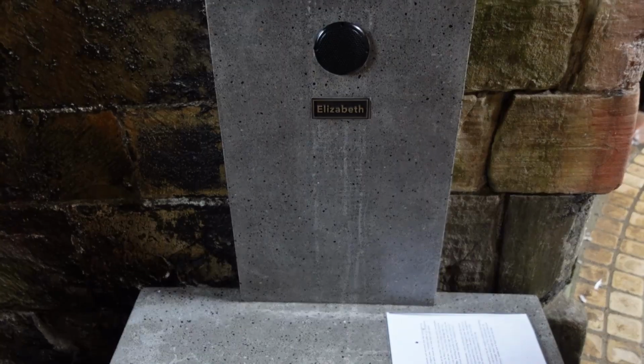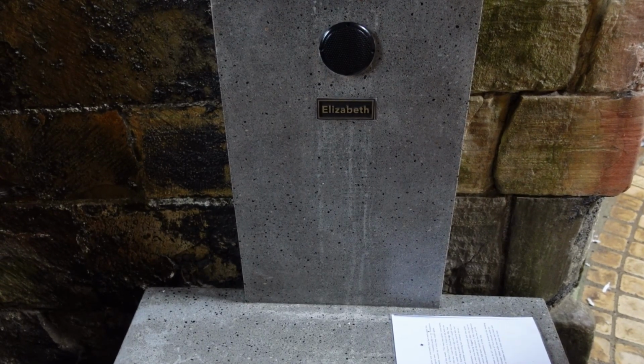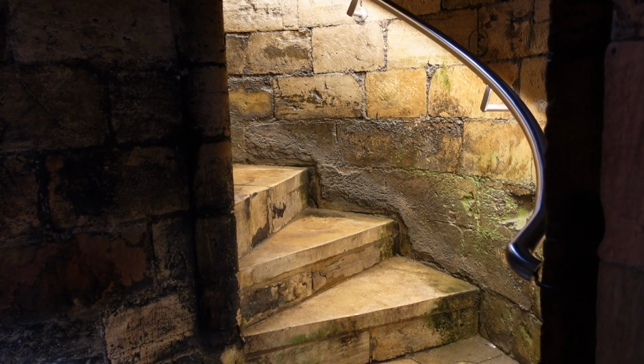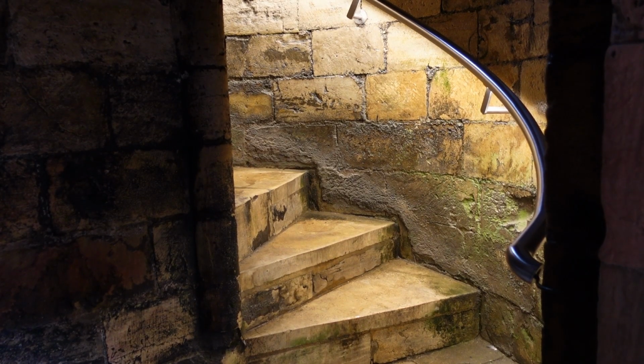You can take a minute to sit here and you can hear Elizabeth tell the story of her visit to Clifford's Tower hidden behind the prison walls. To get up to the roof platform, you need to take these narrow winding steps, both up and down.